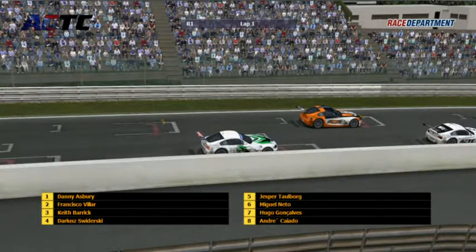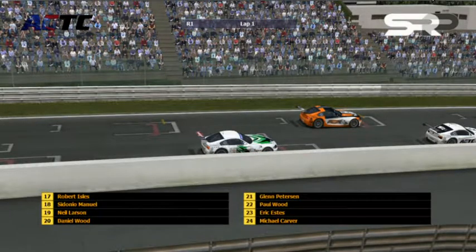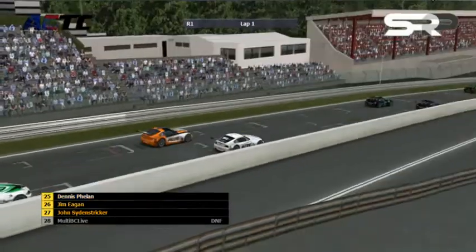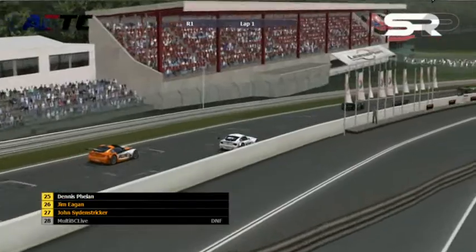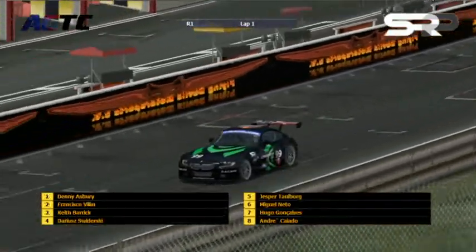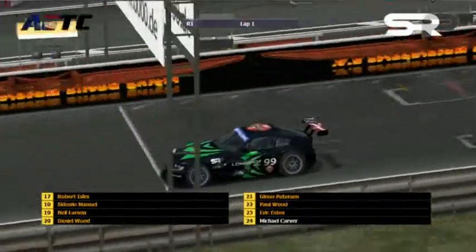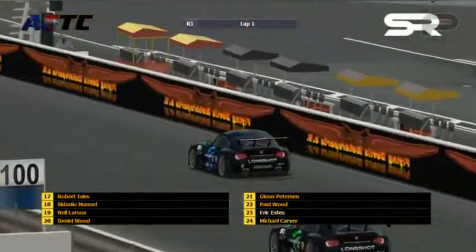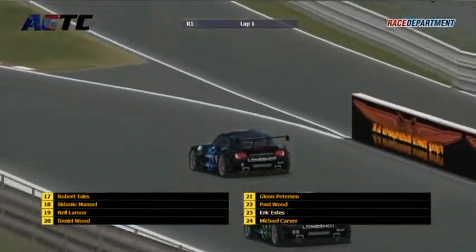Just check everyone gets away at the back of the grid. Bringing up the rear of the grid is John Seidenstricker. In 26th is Jim Egan. 25th, Dennis Phelan. 24th is Michael Carver, driving for Longshot. Longshot West, I believe. I'll have to get that the right way around, I think.